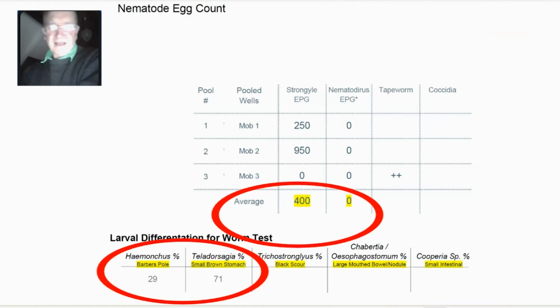So let's look at a couple of examples of recent case studies, and these have all come from Angora goats from the last few months that have been tested through our lab. And this type of test is called a pooled test, and you can see the producer submits 5 samples from mob 1, 5 samples from mob 2, 5 samples from mob 3, and they're all pooled into a single count, and the average for mob 1 was 250, the average for mob 2 was 950, the average for mob 3 was 0, although they did have a bit of tapeworm.